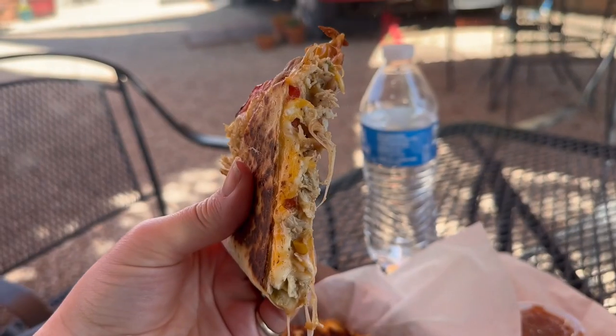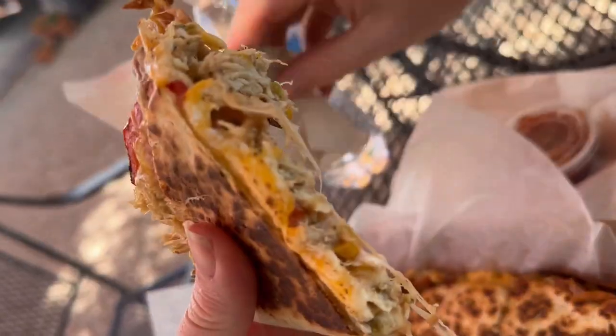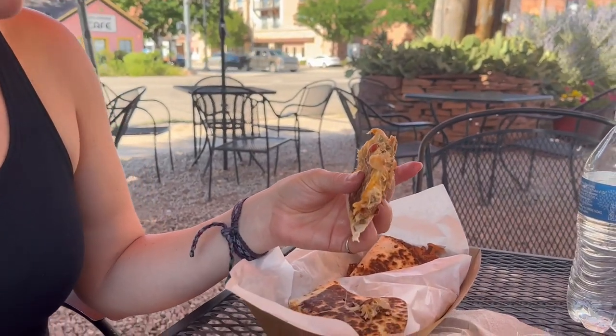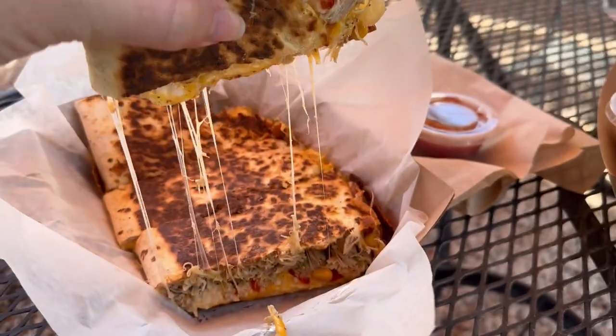I got the enchanted chicken. This is their chipotle mayo sauce. Really good achiote chicken. Got some corn, some refried beans. I can recommend. Quite decadent. I mean, better than the quesadillas I make at home.